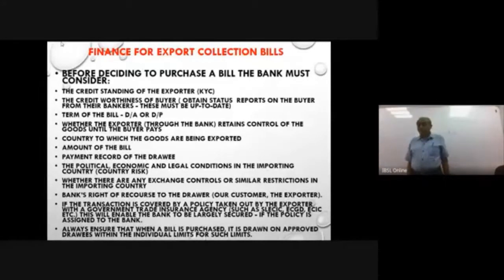Amount of the bill. Why the amount of the bill? If the bill amount is about $2 million, US dollars, are you going to purchase it? Very risky. Right? The bill amount is a big amount, and there's no guarantee that you will get the money. You are exposed. Then the political, economic, and legal conditions in the importing countries.